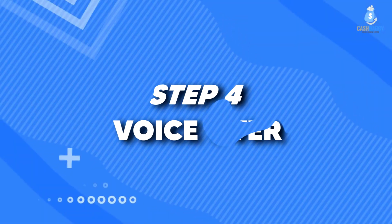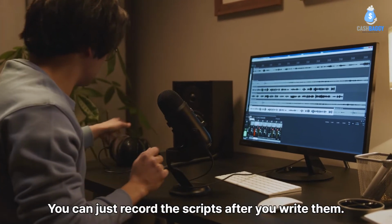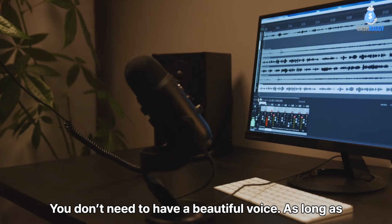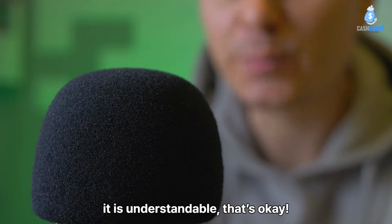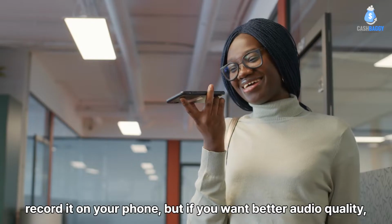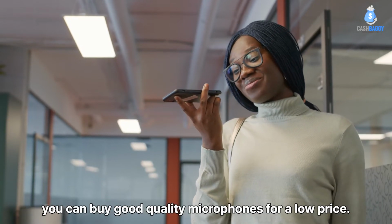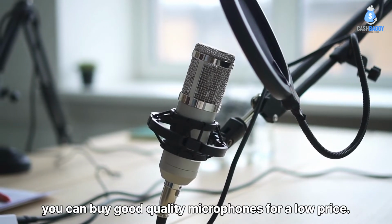Step 4. Voiceover. You can just record the scripts after you write them. You don't need to have a beautiful voice. As long as it is understandable, that's okay. You don't even have to buy a microphone. You can just record it on your phone. But if you want better audio quality, you can buy good quality microphones for a low price.